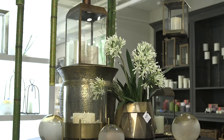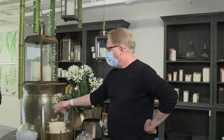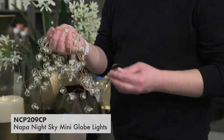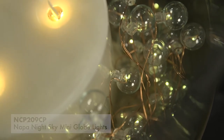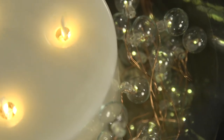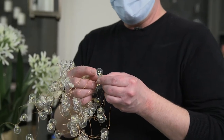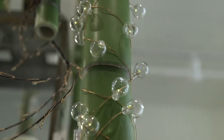Here we are over in our new Napa Night Sky display area. And we're excited that we have some new introductions for Napa Night Sky this January. I love our new mini globe Napa Night Sky lights. These are our copper wire with our warm LED lights, but each one of the little LED lights is encapsulated by this little glass globe. These are battery operated, and they can also be used outdoors.